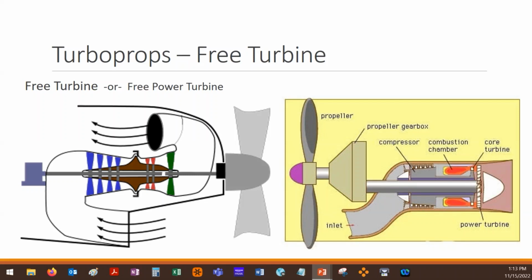Air goes through a compressor. Here's our combustion area. Goes through a turbine. Now this first set of turbine stages, it shows two stages here, you can see it exists purely to drive the compressor, to create that air that's needed to support combustion and cool the core. And then the air that comes off of that, which is still the majority of the energy, then goes through this green turbine disc here, which exists solely to power the propeller. Powers the prop gearbox, powers the propeller.